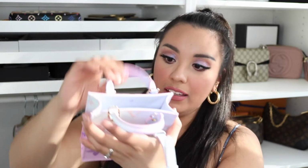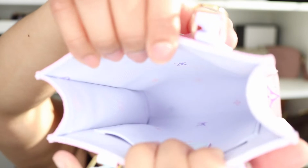On the inside, the handles here should be noted. You can fold it down. On the inside, it is this beautiful lilac-y kind of color. It's like a linen material on there, and I don't know if you'll be able to see, but it also does have little LV stamping and logos on the inside.